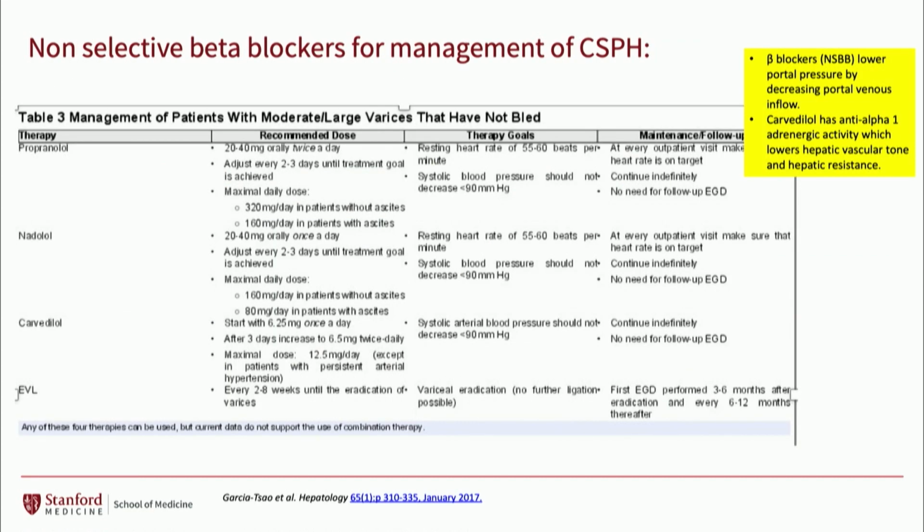So the mainstay of therapy for years and years has been non-selective beta blockers, and this is just the AASLD algorithm that I listed here with propranolol, nadolol, and more recently carvedilol, along with band ligation. Beta blockers work by lowering the portal pressure by decreasing the portal venous inflow. Carvedilol is an atypical non-selective beta blocker in that it has mild alpha-1 adrenergic activity as well that leads to decreased resistance at the level of the hepatic vasculature and may lower the hepatic vascular tone.